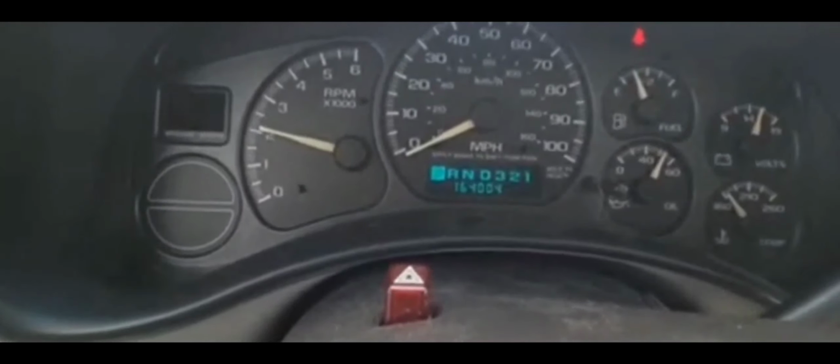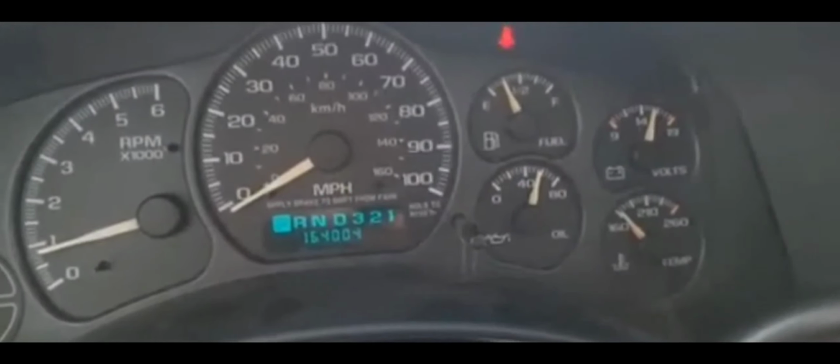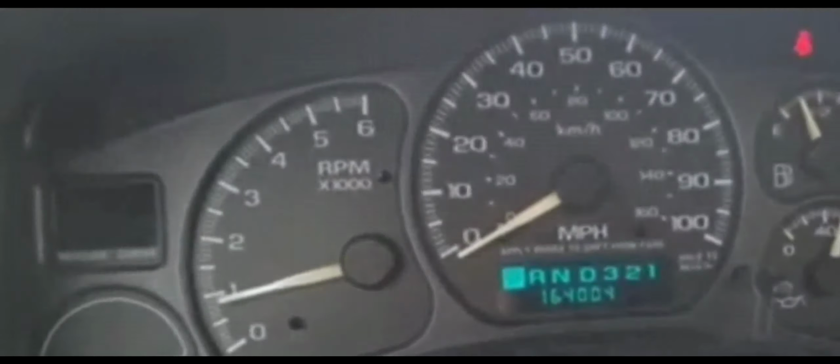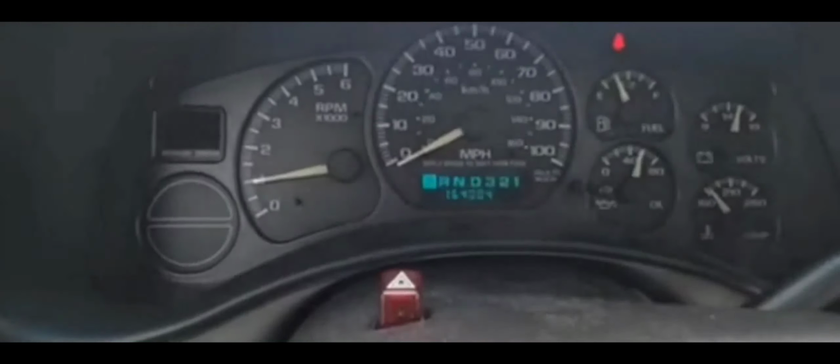I popped that fuse out. I actually looked at it, and it looked like it was a little bit burnt. It looked like it was blown. Swapped out the fuse and started up the car. It started right up. Plugged in the OBD2 scanner. I didn't really need to, but it scanned all the way through. So that was the fix of it.